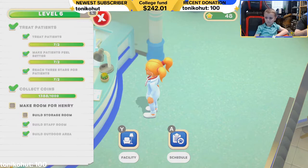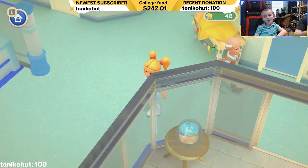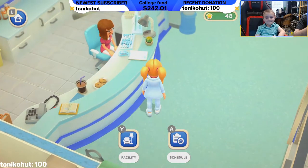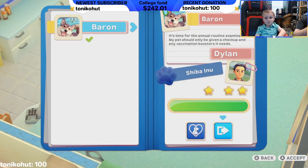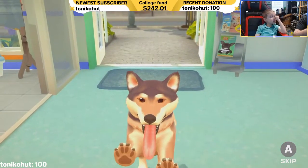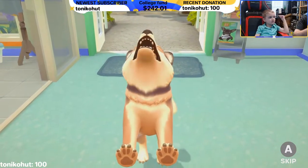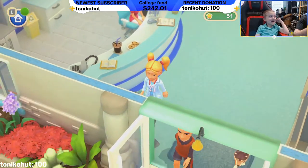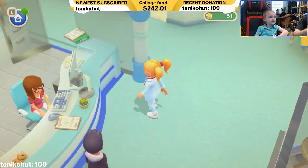We gotta get some more pets in here. There's Henry just walking around again. Why is he doing that? He's waiting for us to give him a job. We gotta build that room to give him a job. Send him home. Oh, apparently we can skip this part if we wanted to. He says, bark. I can snap. That's true. All right, here comes another cat, it looks like.